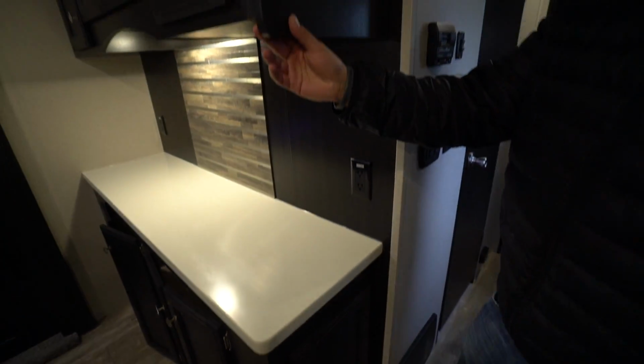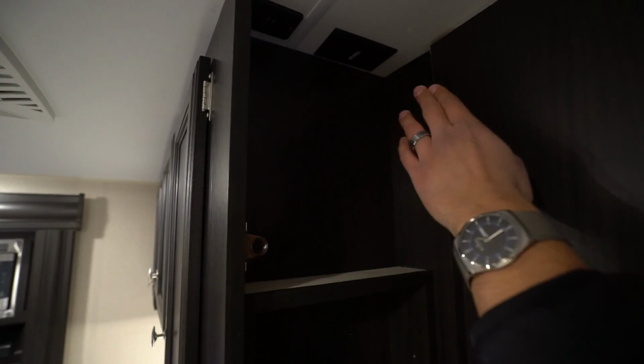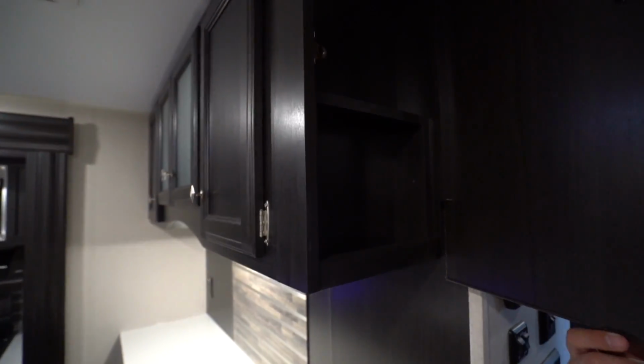And you have this right here. Again, another hidden storage area. You pop open the side of this, and you'll see you have dual USB ports and an electrical outlet right up top there, so that we have a place to charge your cell phones.